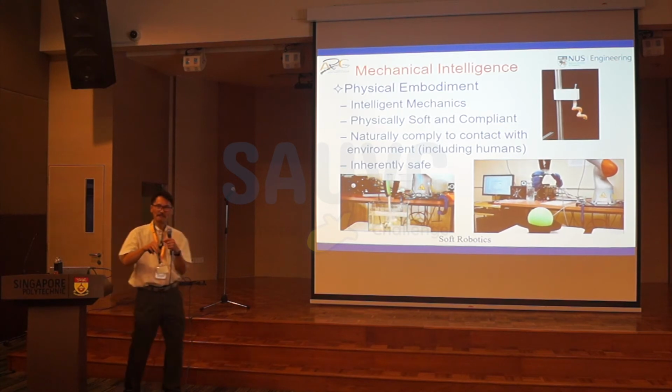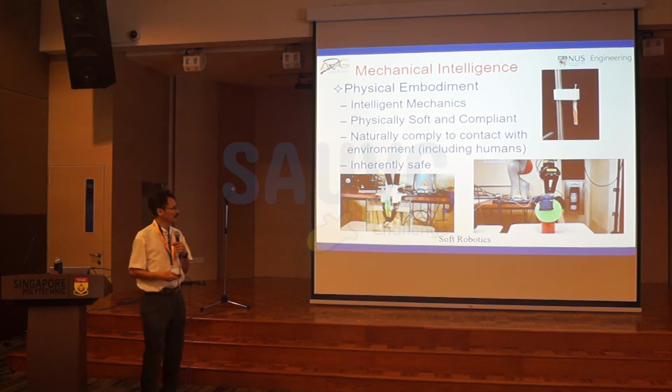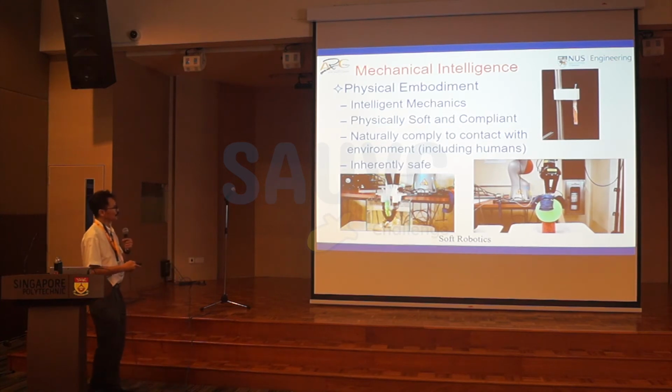These are fingers, but can we make an arm made of this? Can we make a whole robot like this, right, to be human-friendly? So that's some of the work we're doing.